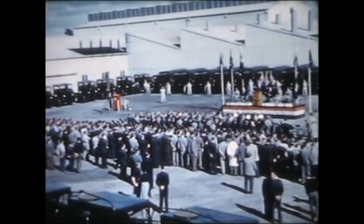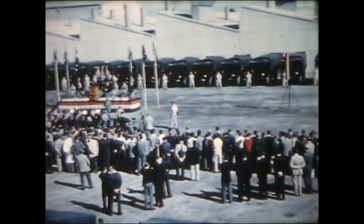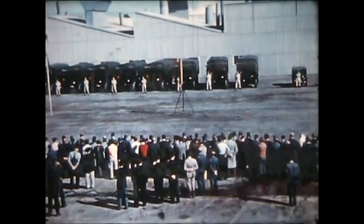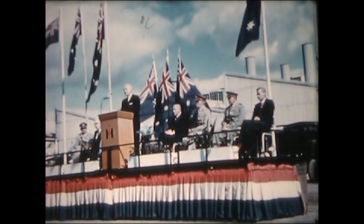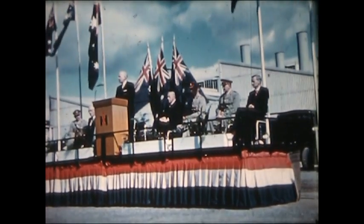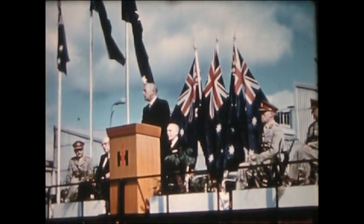An impressive sight greeted 800 employees and 200 guests on April the 17th, 1959, when the handing over ceremony took place at International Harvester's Dandenong Works. Before presenting the keys of the vehicles to the Minister of Supply, Mr. Home, IH Managing Director Mr. Killow outlined how a cooperative effort between government departments and private enterprises made the venture possible.